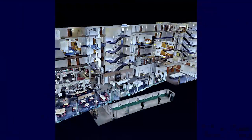Do any of y'all go to CES? I can't be the only one. There was one. Yes, I saw you there. The amount of LiDAR that's out in the world today is exceptional. There's a project that I did a while back where... Why are you waving at me, Dennis?